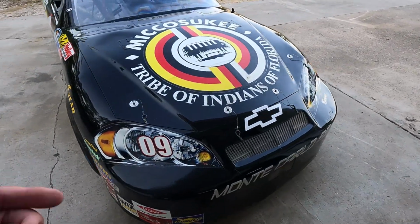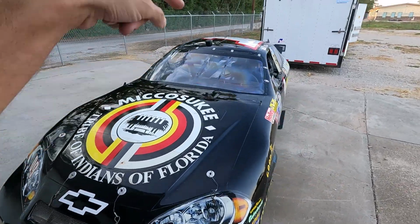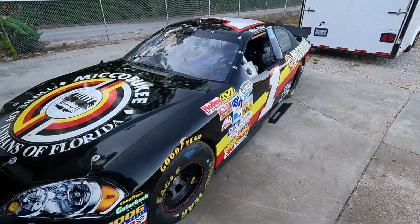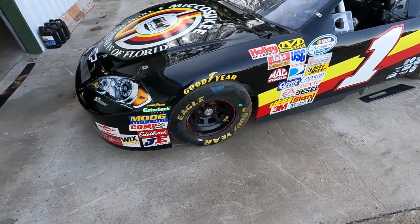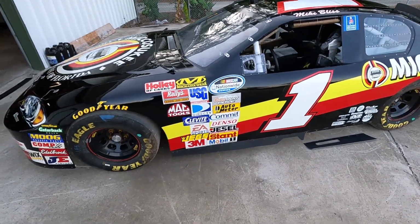This is just a roller. It's missing its drivetrain, it's missing its electronics right up front, and it needs a fuel cell in the back. So that's what it's missing, but its brakes, its shocks, the interior's complete pretty much. It's a pretty cool car.